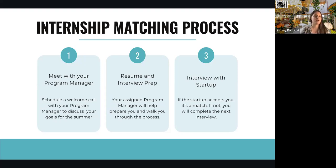Then your program manager will send your resume to the startups they think are the best match. The startups that are looking to interview you will then coordinate the interview. When you interview with the startup, if it's a match, that would be considered your match. If not, you'll have another interview until you find a match, essentially.